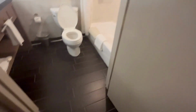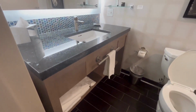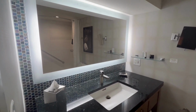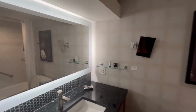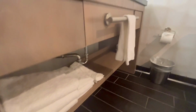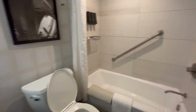Next we have the bathroom. There is a hook on the back of the door and on the wall for hanging toiletry bags. The mirror has pretty decent lighting, and there's plenty of storage in the drawers. There's also a hairdryer in the drawer and towels kept under there. Magnifying mirror that was kind of falling off the wall.